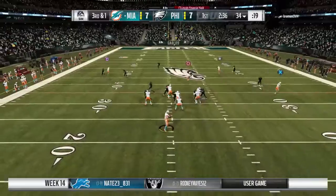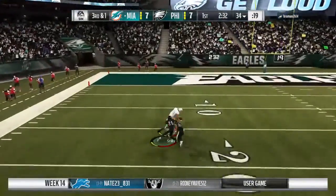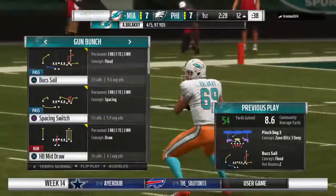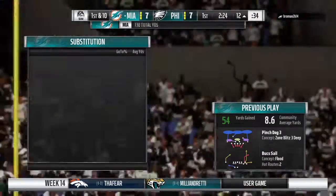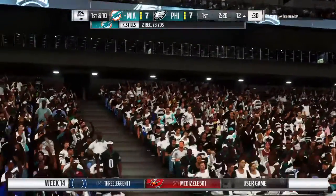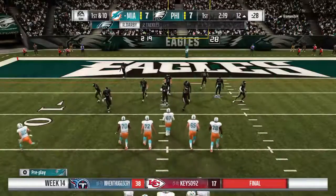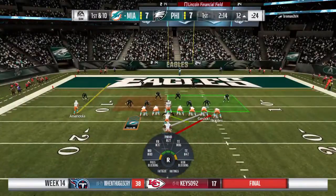They'll set up to throw. Going deep here for Stills. He's got it at the 15. And he is taken down deep in Philadelphia territory. It's a big play here for the Dolphins on 3rd. 54 yards. A real field flipper there as all of a sudden they've got a 1st down in the red zone.